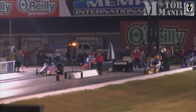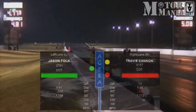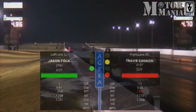Jason Folk left side, Travis Cannon right side. Staging battle up, they're in. Folk goes red, fourth thou. Hands the win to Folk, 477.3, way under. He was there for the taking, but he's moving on into the next round.